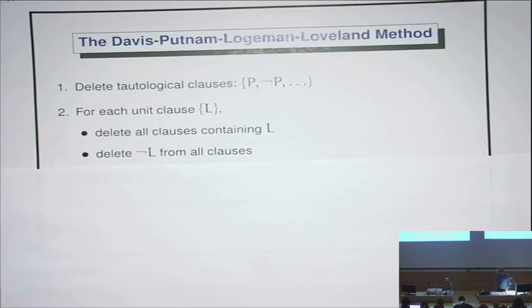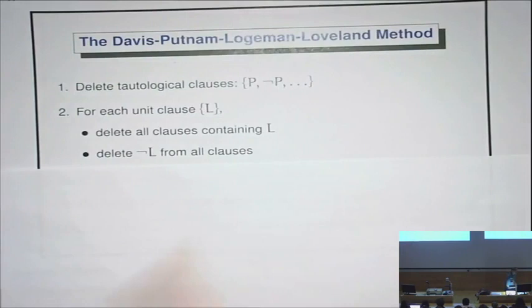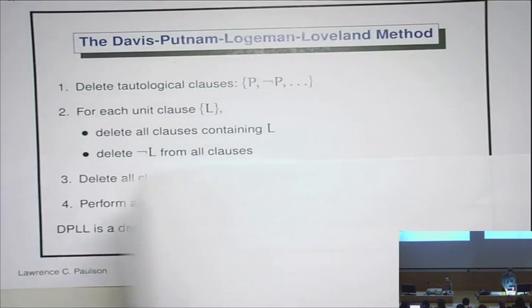Now, if you think for a moment how you would actually implement this, because we need to do a search, we need to do a lot of backtracking, as it turns out. When I say delete the clause, it will probably be marked in some way so that it will be ignored. When I say delete a literal, likewise, you'll probably just set some flag to say this literal no longer exists. Then you can easily reverse it, as you will need to do as you backtrack.